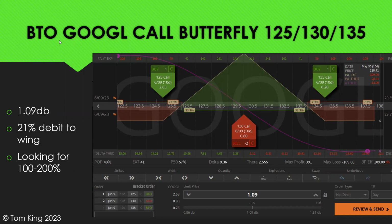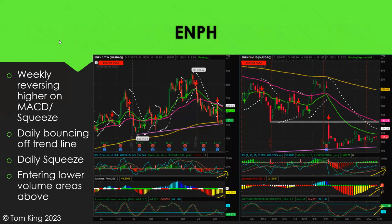Let's take a look at the next trade as well. And this is in ENPH, so in Enphase. So what we're looking for in Enphase is we've got the weekly reversing higher on both the MACD and the TTM squeeze. So those have both reversed momentum. They've been reversed for about 8 weeks or so now, and you're starting to establish this uptrend line here, and potentially bouncing off the 200 EMA on the monthly.